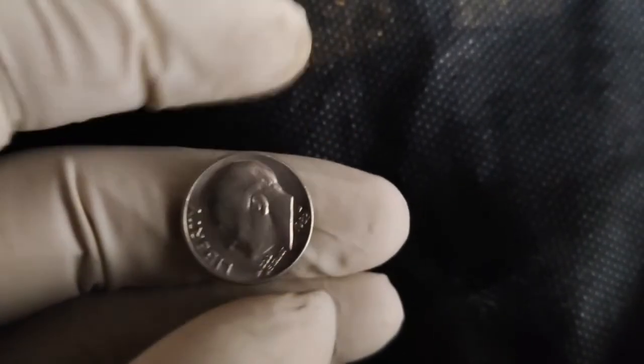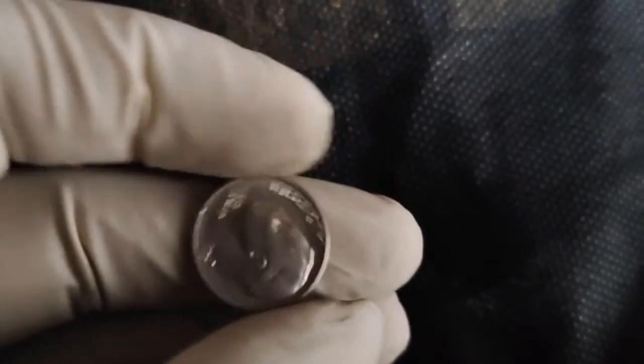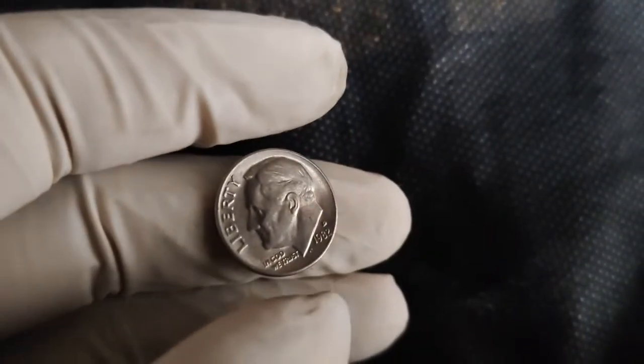Maybe it's in your pocket right now. Maybe you've already held one and didn't know what you had. So, what should you look for?